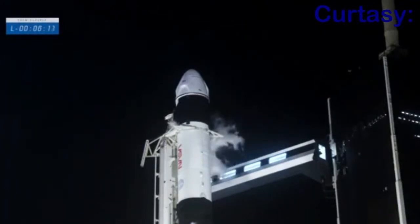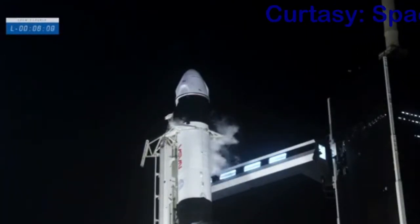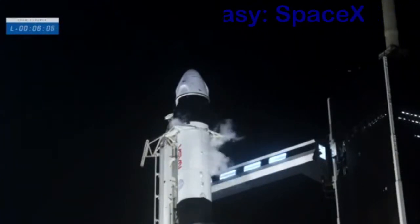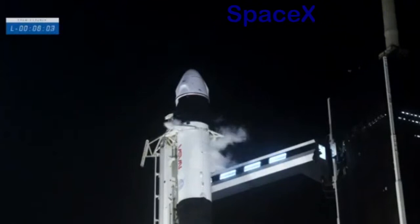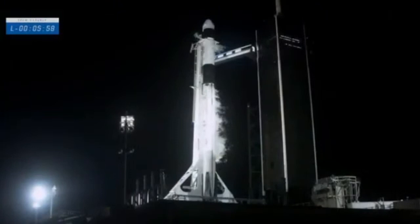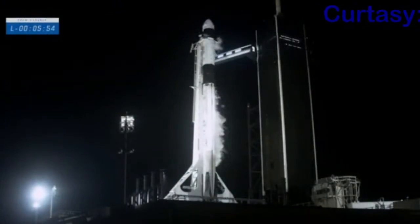The liquid oxygen will continue to flow through the first and second stages up to the final minutes before T0. RP load is complete. All right, confirmation. We have 100% fill of RP1 on both the first and second stages. 6 minutes to go until an instantaneous launch window today.